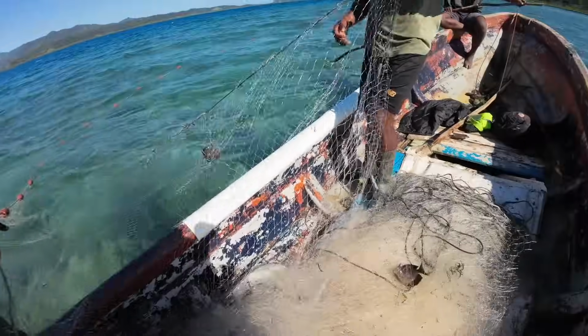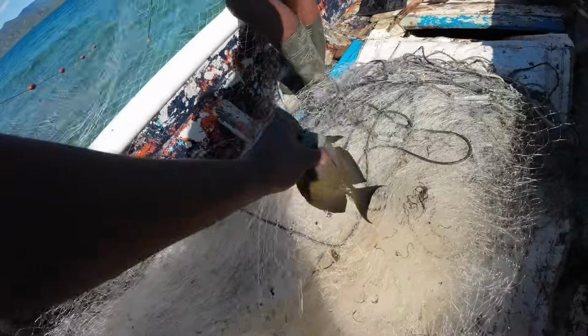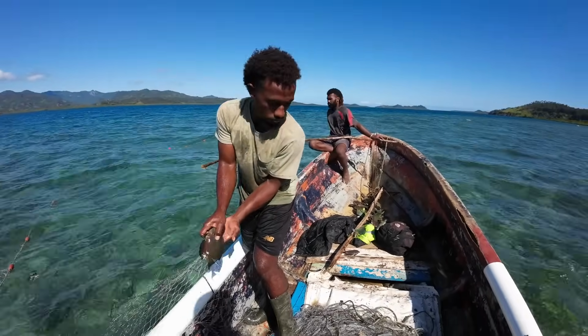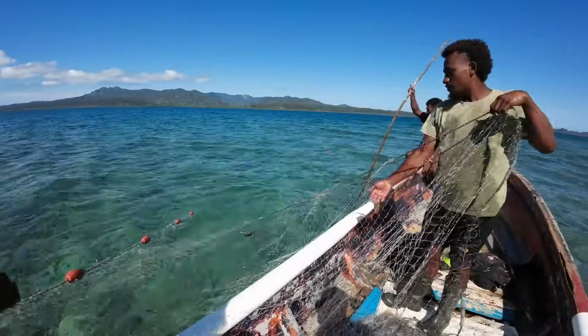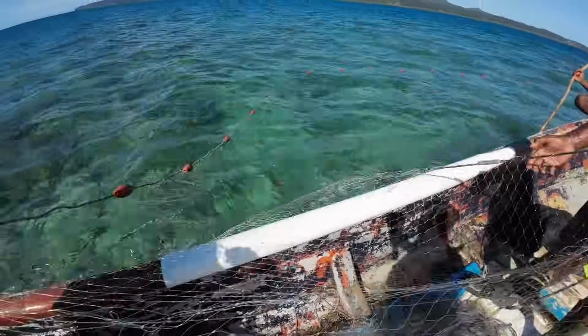You take that fucking fish. Ew. We've been getting a lot of those fish. Yeah, that's a bombastic. That's for the tongue. No. That's for the yummy. Ooh, two. One there. One more there.